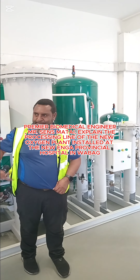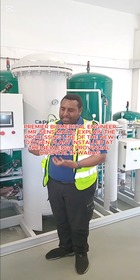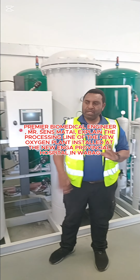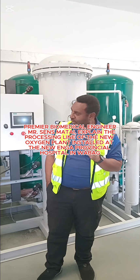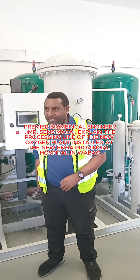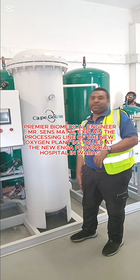That's the oxygen product tank. Air comes in and fills this tank, and it runs in a cycle. That cycle is dependent on the manufacturer. In this case, it's a 45-second cycle. Within that 45 seconds, one tank is producing oxygen, and within the same 45 seconds, the opposite tank is releasing nitrogen and other gases.